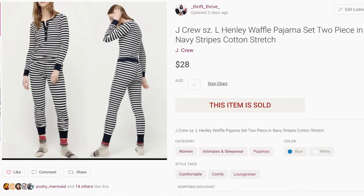And then another sale from J. Crew, and this one is actually a 2-piece pajama set. And originally I did pick this up for myself, but I have too many pajamas, and so I just decided to sell it. And it's this nice Henley top, and it also is a waffle knit, and it's striped, and the set ended up selling for $28.